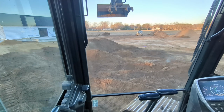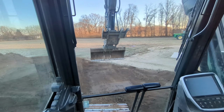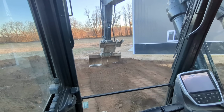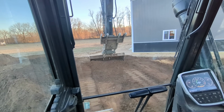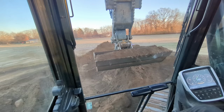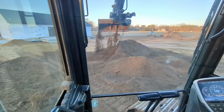I am very glad though we built everything up the way we did, because just from what I'm seeing already, I'm just tickled to death with what it looks like. It's looking really nice. The vision is starting to take shape.